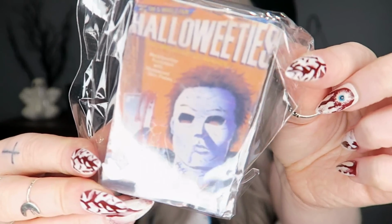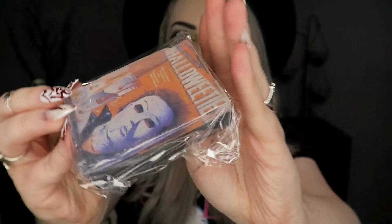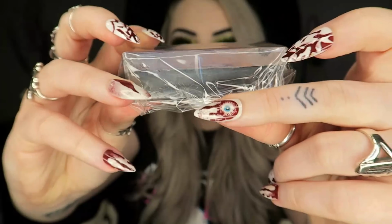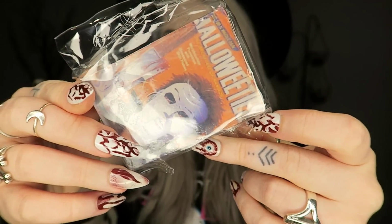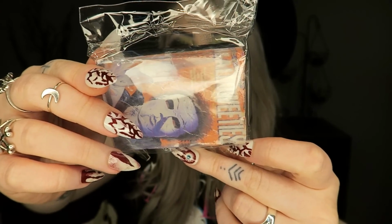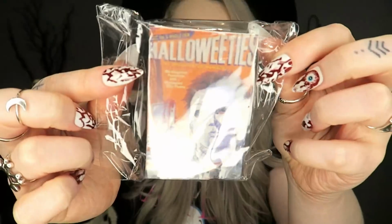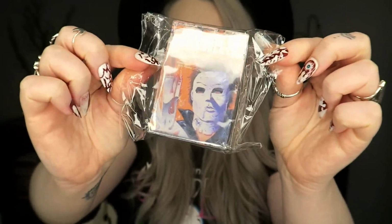Next we have sort of like a little jokey kind of soap bar. This is like pretending that it's a cereal box, and it's called Halloweeties, and it's got like a little Michael Myers in there. So it is a soap. I know it's not really showing up very well on camera, and there's like an image inside it. This is from Little Shop of Horrors on Etsy apparently. Let's see if I can smell it. I think it's wrapped up, so probably not. Oh, I can smell it a little bit. It's kind of like a fruity sort of smell. So that is our soap.